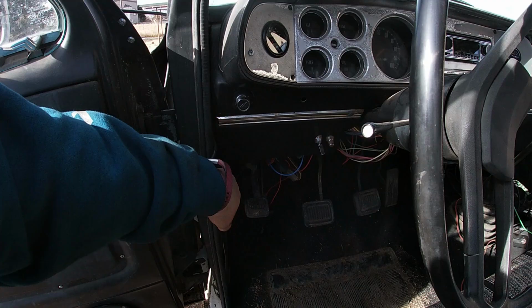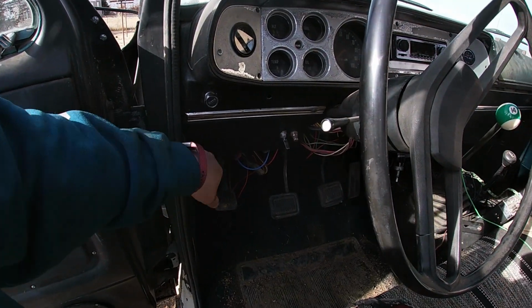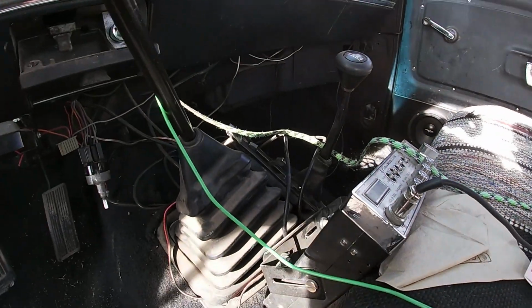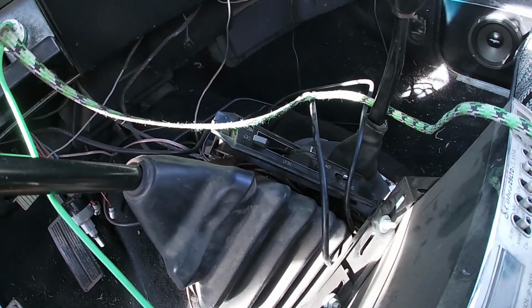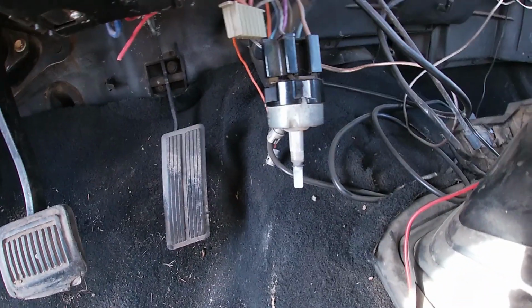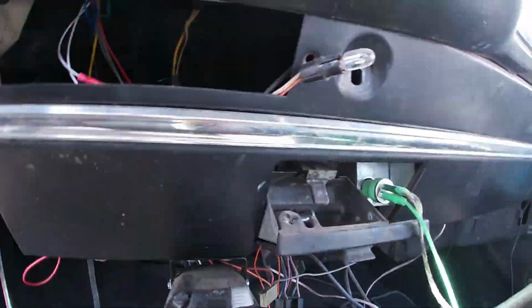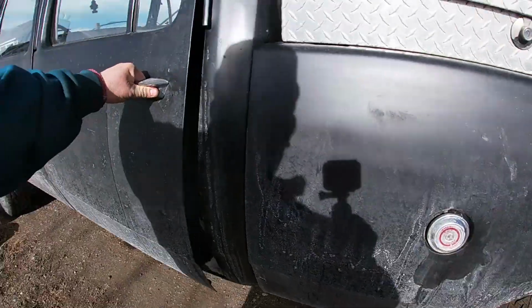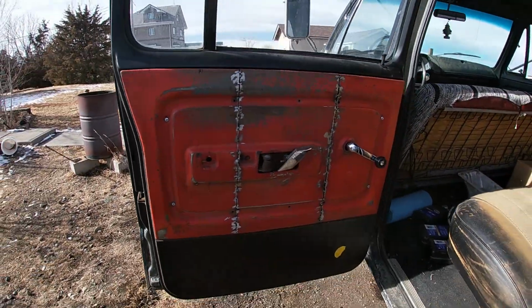So I need to make 2 little tabs. Bolt holes are there. I just got to make the tabs for the dash. I need to mount my heater controls. They're sitting on the floor. They work, but get those up in there. Wipers, that's a big one. They're sitting down there on the floor. Get those mounted. A lot of little things, but more so, I'd really like to continue these door panels.